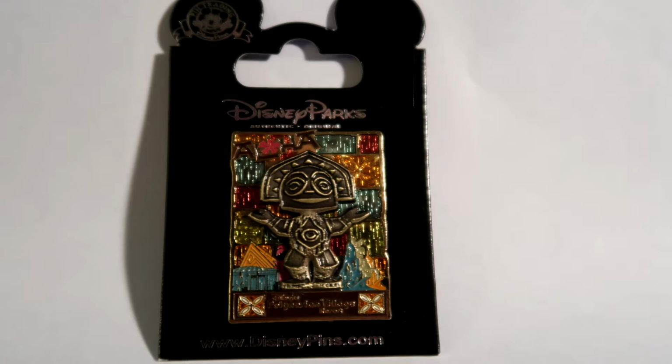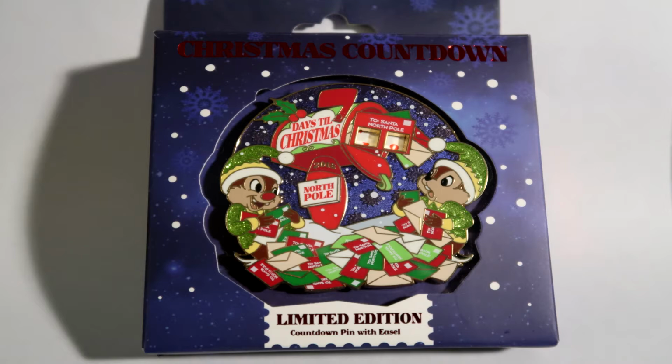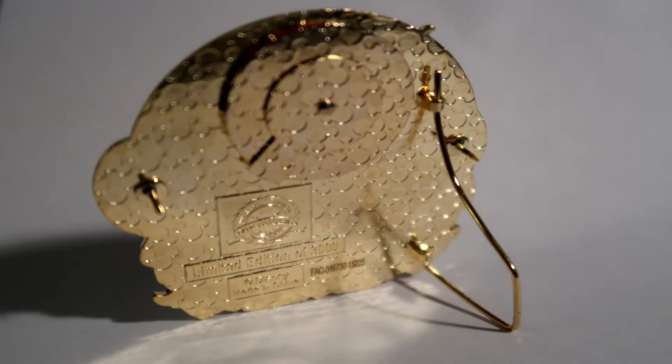This one was also $12.99. This pin is really cool, and it is kind of pricey. It came in at $24.99, but it is a countdown pin for the holiday season. It actually has a nice backing on it to where you can unfold it and set it down so that you could sit it on a desk, and you can also move the counter behind it and have a little countdown for Christmas. It was really cool, and it has Chip 'n Dale on it.